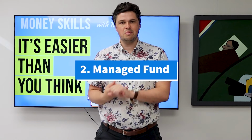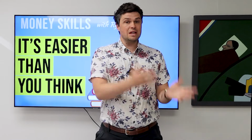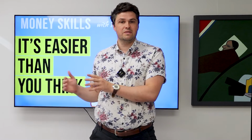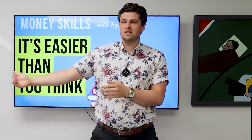Now the second one is a managed fund, which is like KiwiSaver, except you can access the money. You can use KiwiSaver in retirement, and a good rule of thumb is you can take about 6% each year, and the capital value will last 25 to 30 years. So if you have $1 million, you can take out $60,000 a year after tax, and that lasts 20 to 30 years.